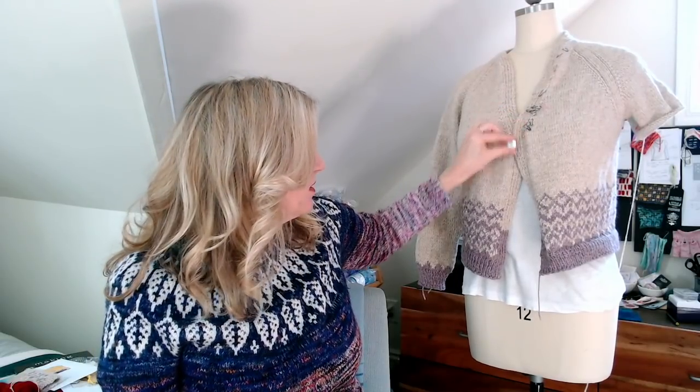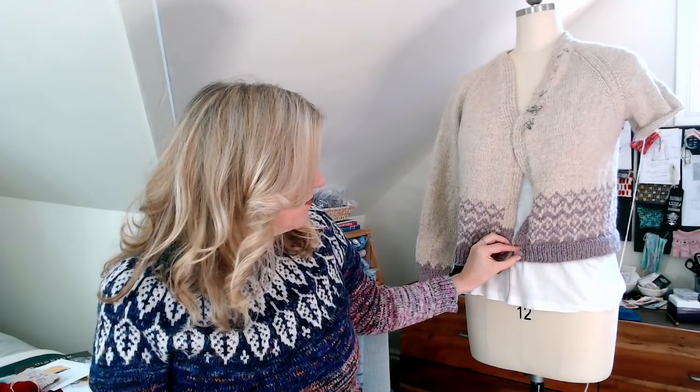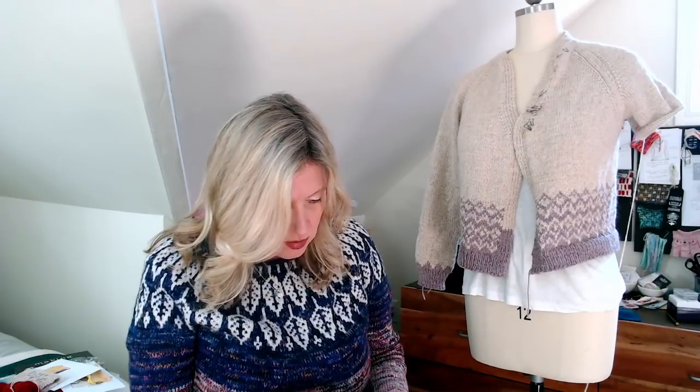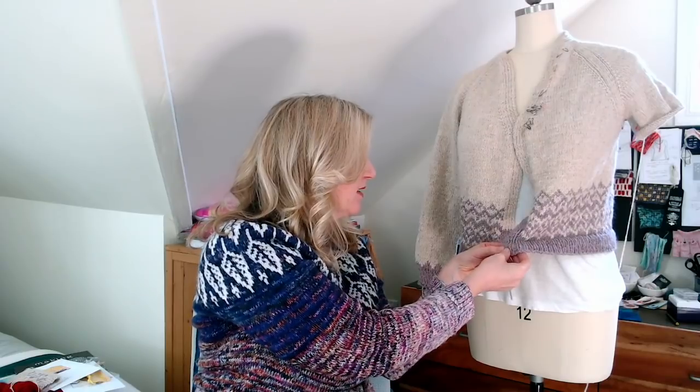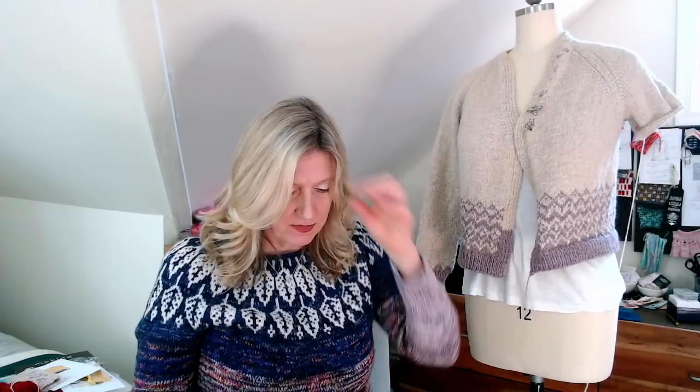So there will probably be 5 or 6 buttons on this. I don't make buttonholes as a general rule. I don't make them as I knit. I instead will find a spot in the yarn and work the button through, and then do an overhand stitch around the knit to create a buttonhole. That's how I do my buttonholes, because I like my buttonholes to be nice and tight. And yeah, so that's why I do it that way.